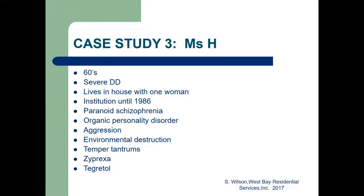Okay, and Ms. H. This was an older lady with severe DD. She also had paranoid schizophrenia. She was living in a house with one woman. She actually was in the institution until 1986. She had a lot of very institutional patterns. She was verbal and interactive. She was kind of a cool person to work with. She had a diagnosis of paranoid schizophrenia, organic personality disorder. We would see aggression from her, environmental destruction, temper tantrums. She was also being treated psychiatrically with Zyprexa and Tegretol.